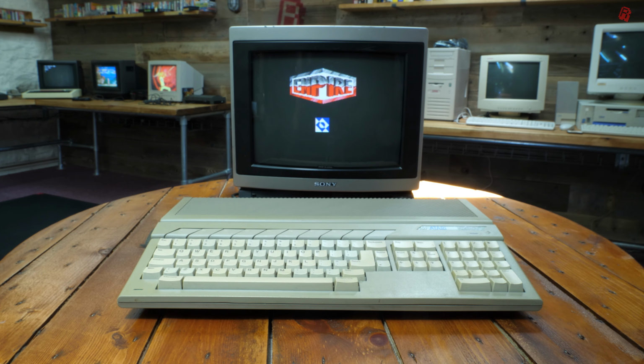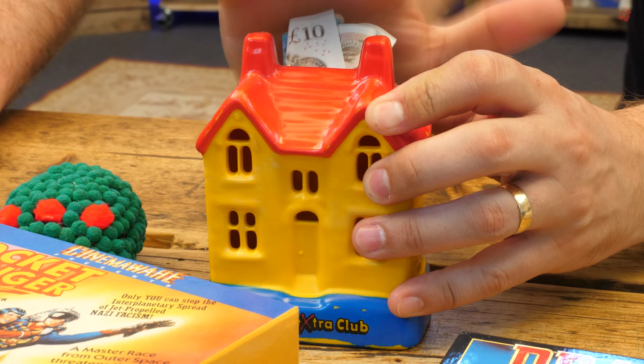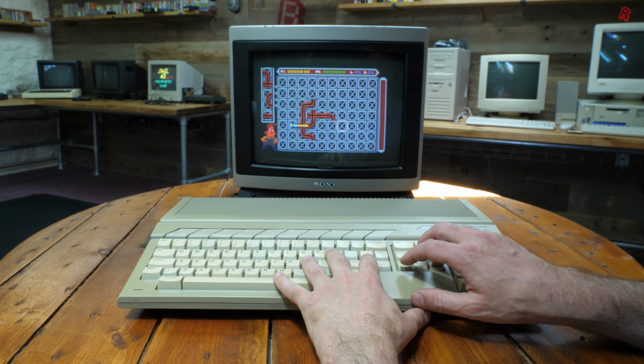Okay. So on this disc, which is a cover disc from the One magazine, is the demo of Pipe Mania, a really frustrating puzzle game that I happened to own on my Amiga back in the day. Oh, Neil, we're going to be absolutely skint. We're going to be in a poorhouse before we finish this video.